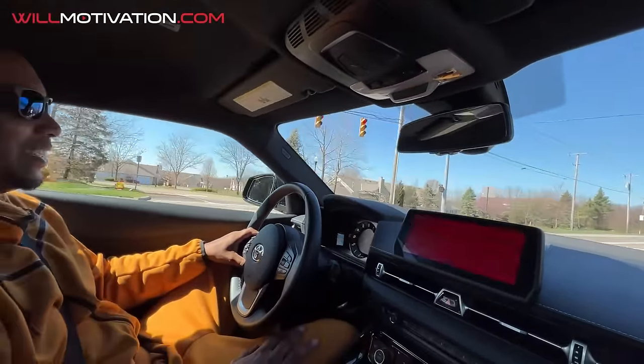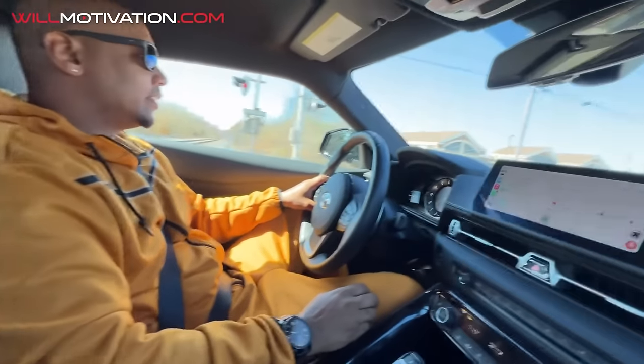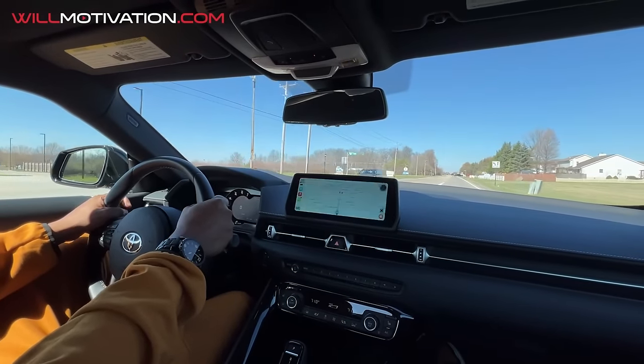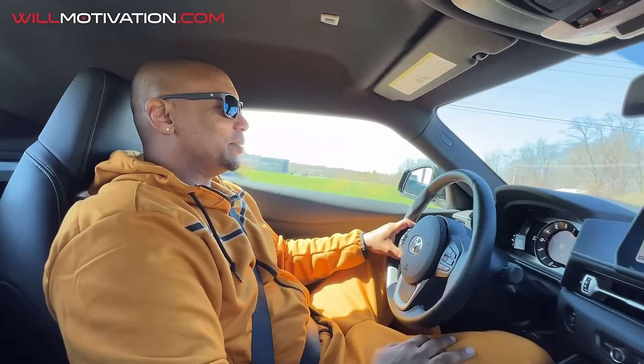It's crab walking back and forth. I got the traction control on. Let's do it again. Ready? Yeah, this car is quick, man. Golly.